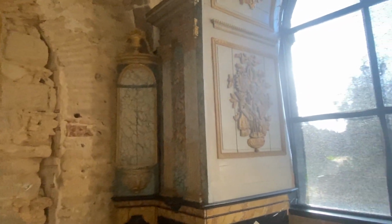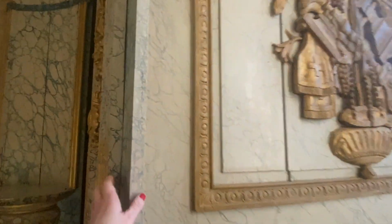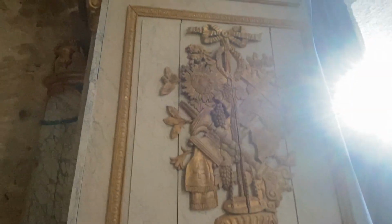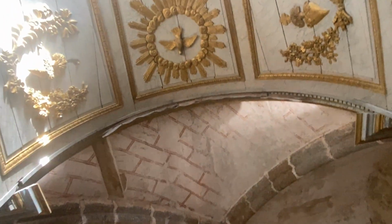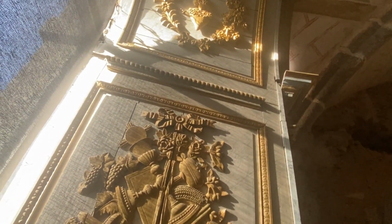This is a beautiful room. This window is absolutely stunning, and it's made with wood. It's actually wood, and it's made to look like marble. And they've got some beautiful carvings all around the window frame. I don't know if you can see that. My camera work isn't that great.